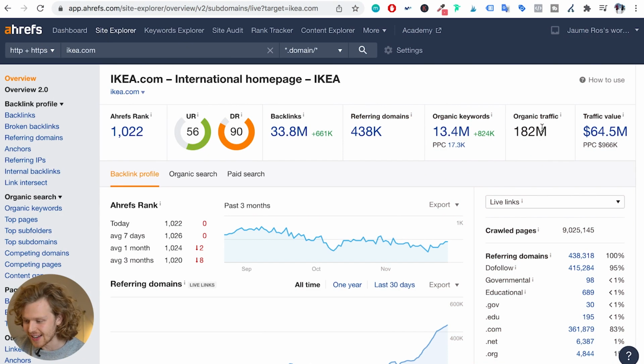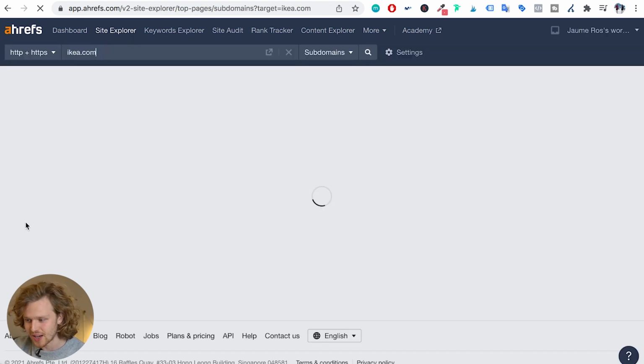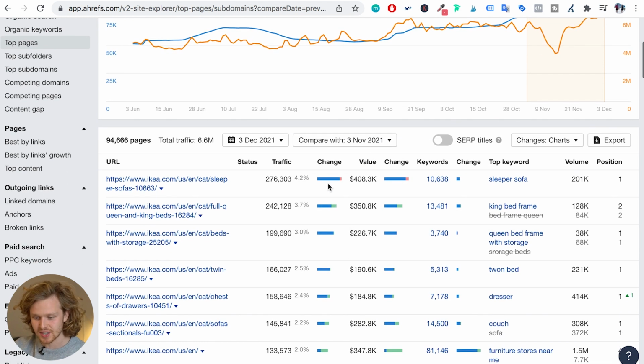You guys won't believe how much traffic Ikea is getting. Let's go straight into Ahrefs. Ikea is getting 182 million monthly clicks in organic traffic. That is an insane number, a really high domain rating as expected, and they're doing decently well in terms of the Ahrefs rank. But guys, I want to take you to their top pages because we're going to see something pretty incredible. If we go into the top pages, what do we see?